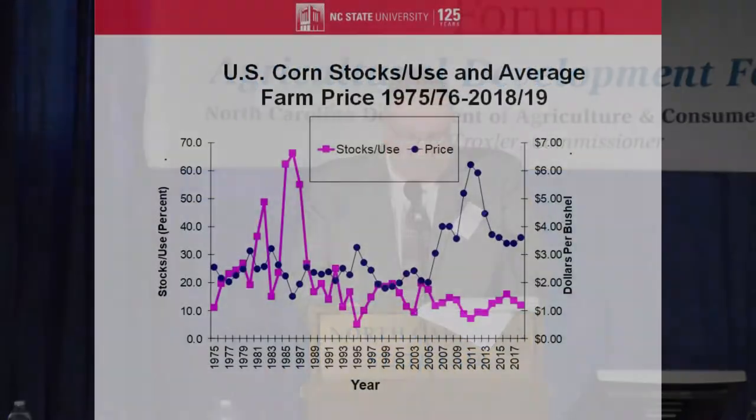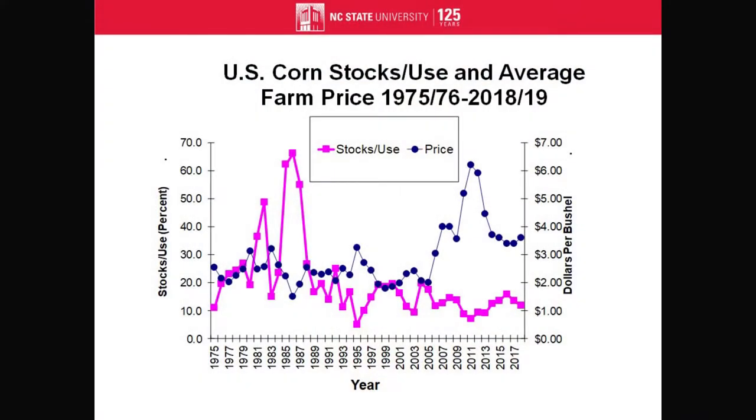So economists like to use this thing called stocks to use ratio, and here it is for corn. The blue line shows price, pink line shows stocks to use. I want to draw your attention to 2011 when we got down to about 7%. Look where prices were. $6.50 corn. With this run up in ending stocks, we see now that has turned because demand is outweighing supply, even though we've had bumper crops. The tide is potentially ready to turn, because what's going to happen if that pink line gets any lower? What happened last time? We could see a doubling in corn prices. Remember, 12% shortfall in the expected yield, we're going to have really high corn prices again.